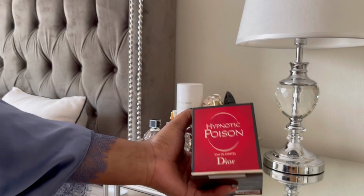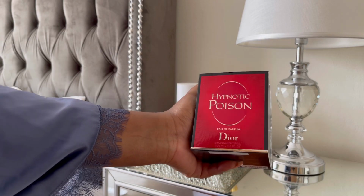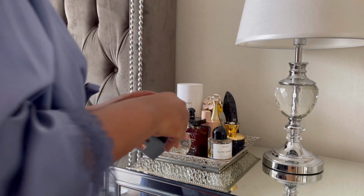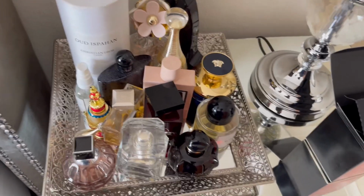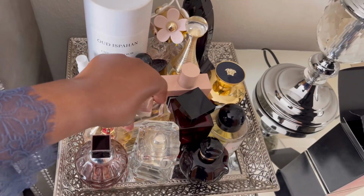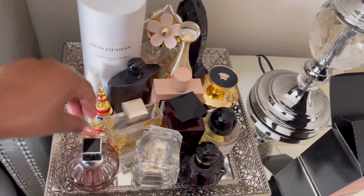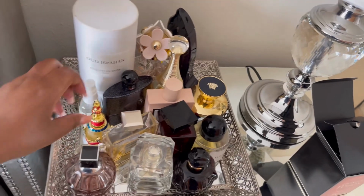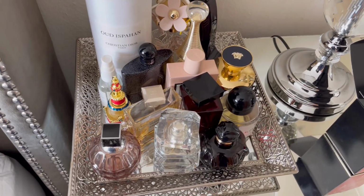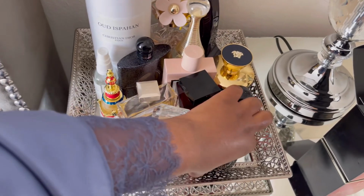And my husband got me this perfume. I want to add it here on my collection. Actually, I don't know. I feel like my tray is a bit small now for everything that I have. This is already packed. So this, I don't like it, but it's fine. So already it's packed. I just added this one now.